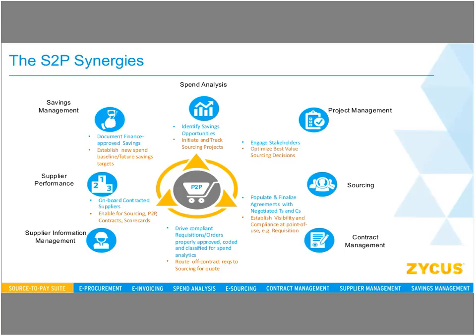So starting at 12 o'clock, let's say, on our clock face with spend analytics, being able to not only utilize those analytics to bubble up what the highest savings potential opportunities are, but then automatically initiate and track a sourcing project. And with the project management tools, really being able to engage a cross-functional team of stakeholders and automatically then initiate that eSourcing project, at the conclusion of which, once you've negotiated pricing and terms and conditions, that would pre-populate the contract. And that contract then establishes visibility at the point of requisition.